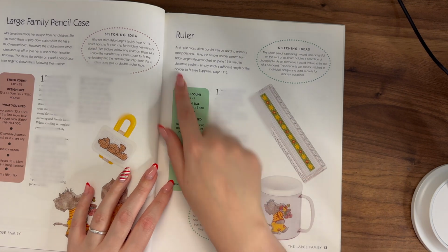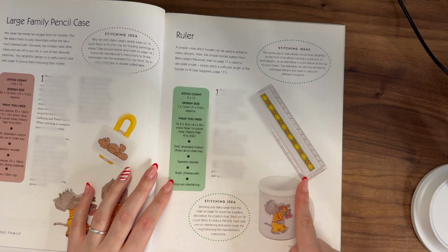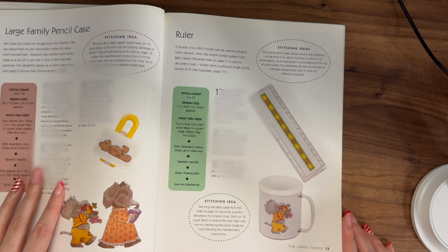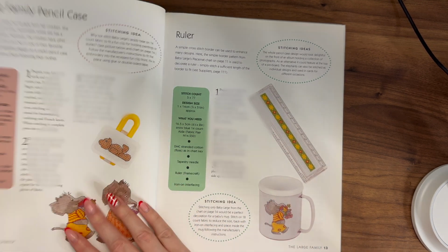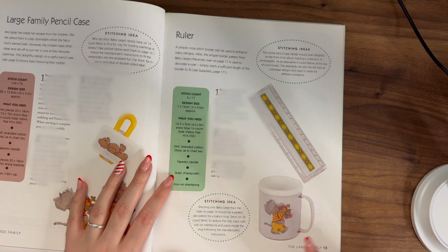And then the next one is a ruler. So this is just a border. It comes on page 11. Oh, so it's the border that was on the very first pattern on the placemat. Again, not something I would personally stitch.